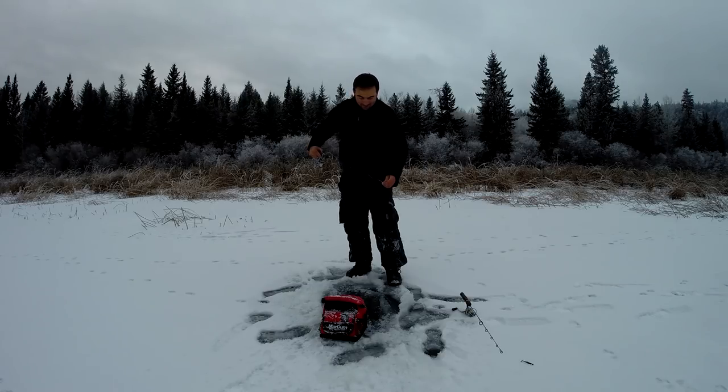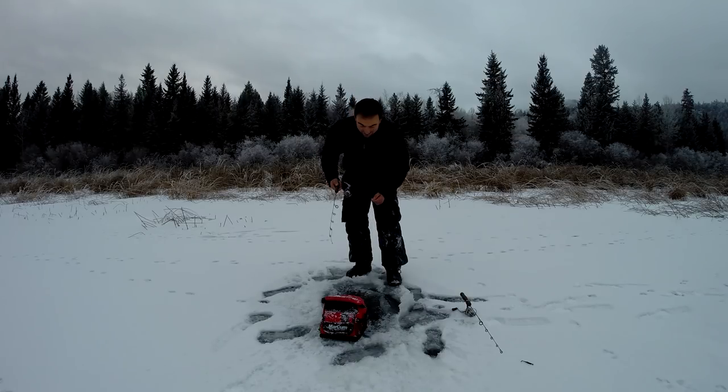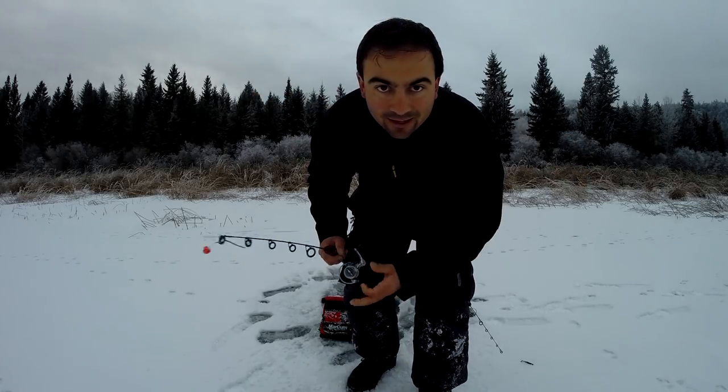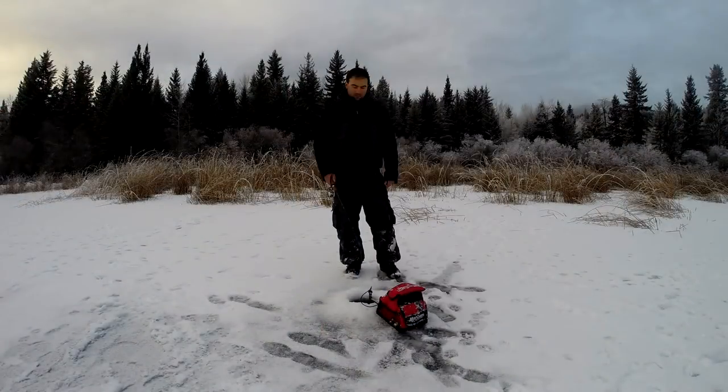That was a monster. I just had a monster on my jaw jacker and it snapped the line like nothing. Did you see that? That was a tank. He just inhaled it. I've never had a fish hit that hard before. I didn't even get a chance to fight him. He just busted the line like nothing. Okay, we gotta get another slender spoon. That was crazy.